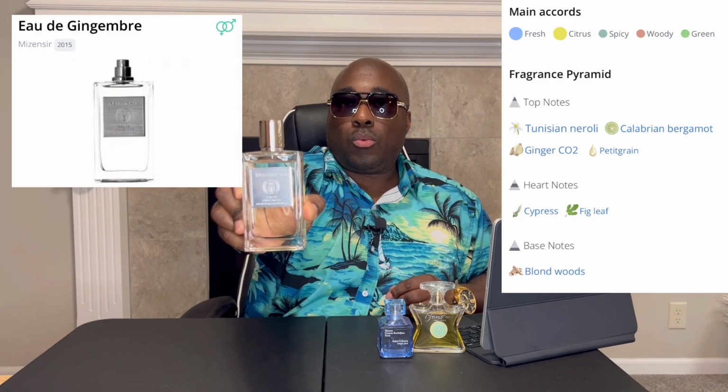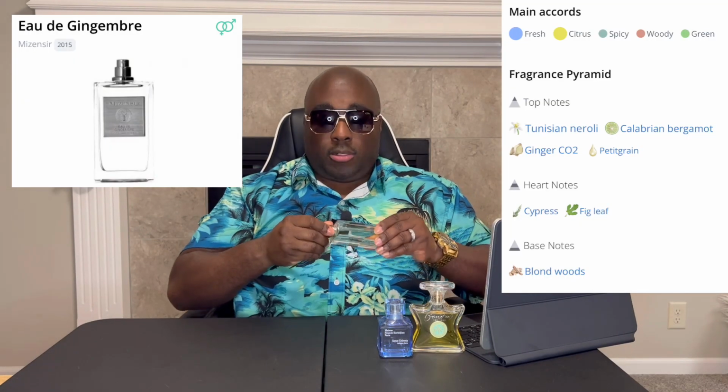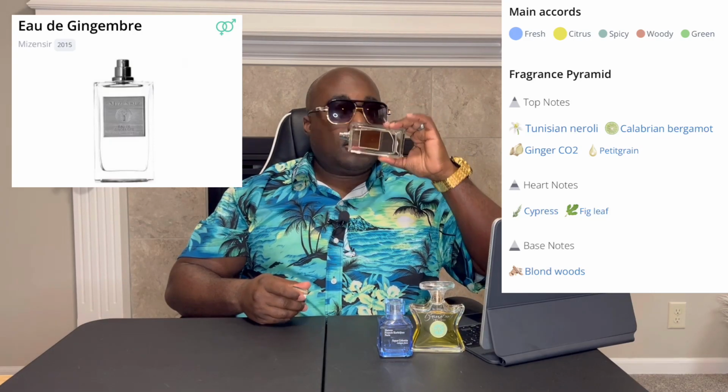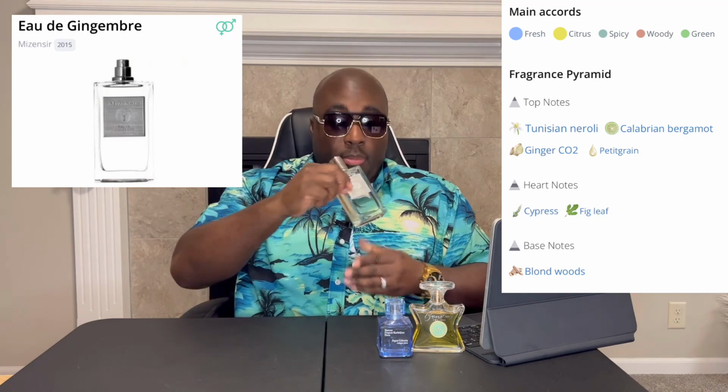Next one. From Mizensir, or Mizensir, however you say it, Eau de Gingembre. One that I picked up late last year in the fall time, if I'm not mistaken, on my anniversary trip to Houston. This one here, Alberto Morillas put his foot in this one. Very, very fresh, out to hit it as far as the open, fresh, clean smell. Does also have some neroli and petitgrain in it. But to me, the bergamot pops stronger than the neroli within reason.